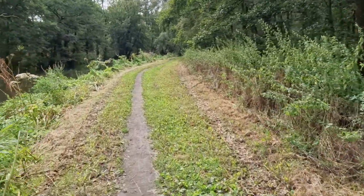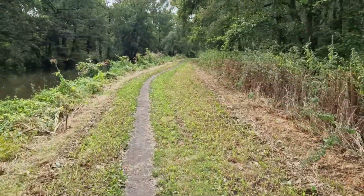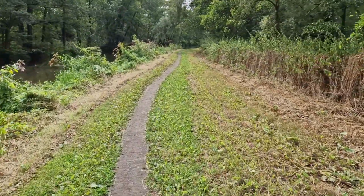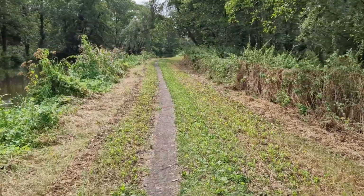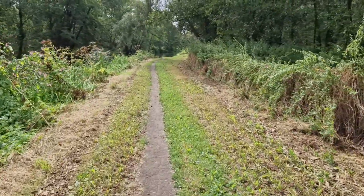But yeah, another idea is probably to show more of the countryside where I live. I mean, so far I've just limited myself to the canal either way, but we do have some really lovely walks around the area that I live, so maybe that might be something that could interest people, show a bit of the English countryside.